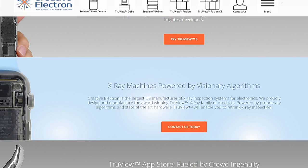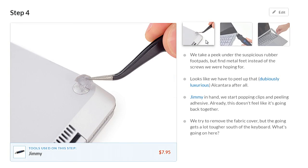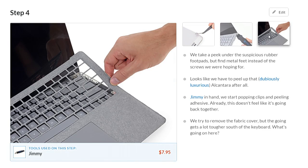But if you take a look at around step 4, there it is. Under the feet, there are no screws, so the first thing they have to do is pry. They get out the Jimmy tool, and oh my goodness, it's like two clicks over. You can see where they're literally having to tear the Alcantara keyboard cover off to start getting access to the machine.